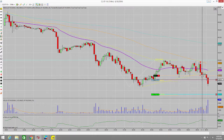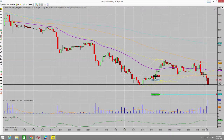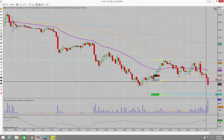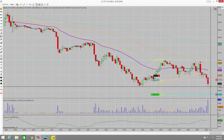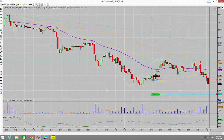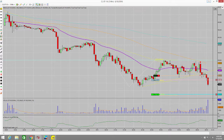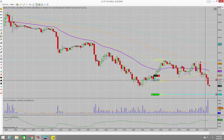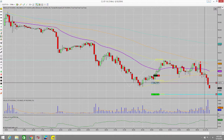6 ticks. Basically, only giving back half. If we get stopped out, broke 70. Like to see it. Got a lot of volume. Look at that. It's like doubled. There we go. Nice gap down. Locking in 10.